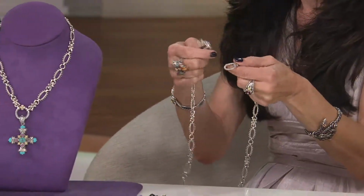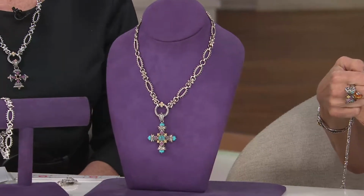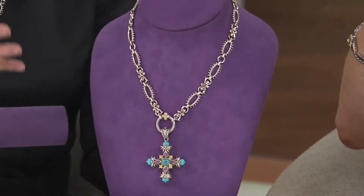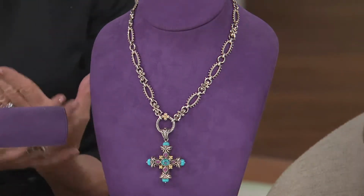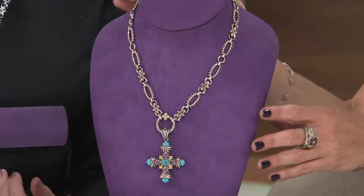Remember, everything that you have in the show and lots of what's online is all on 5 easy payments or more. So look how these pieces are made to be together in heavy, beautiful sterling silver, top rated by our dear Barbara Bixby.